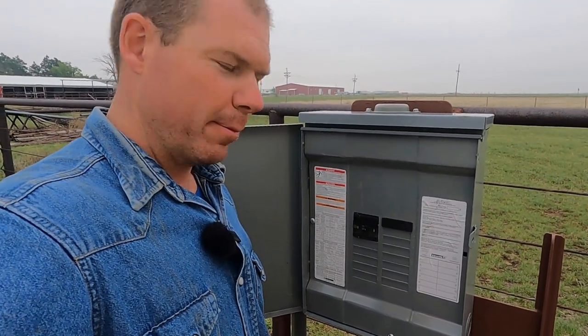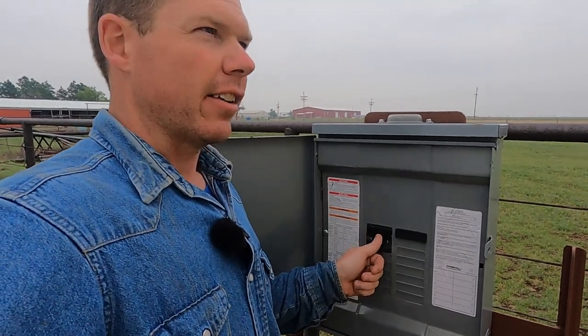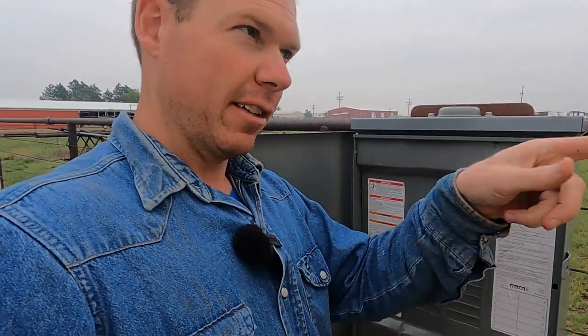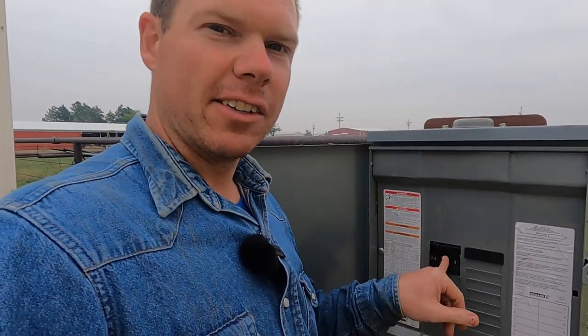Got it all wired up to my breaker here. Now there's no power here right now. I verified that with my voltmeter before I even started. That's because I have the breaker that's supplying this panel turned off at the source. So we're going to go turn that on and come back down here and turn this one on and see if this thing works. So I'll bring you back.